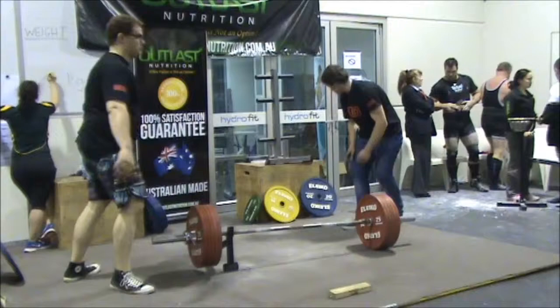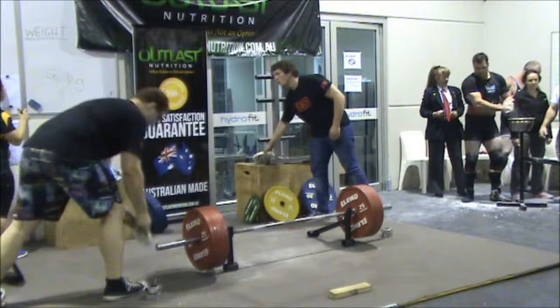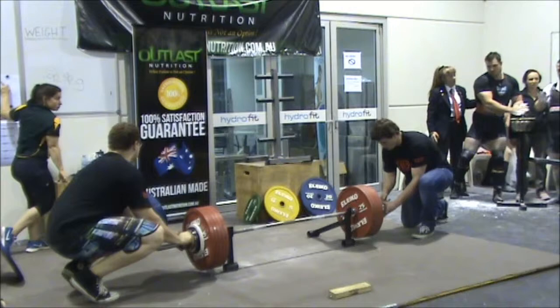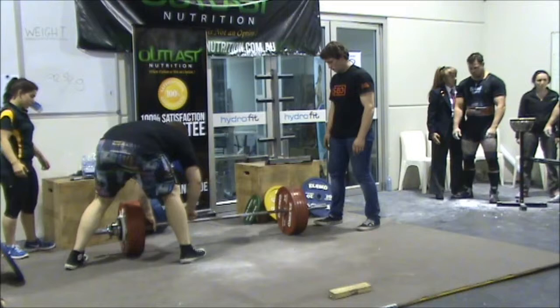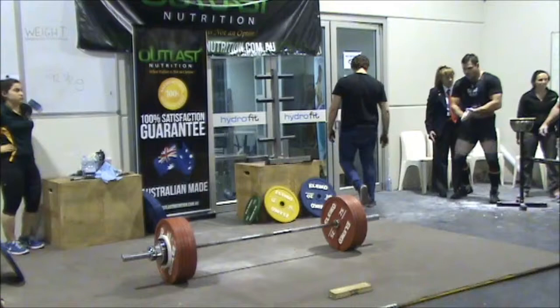Okay, load the bar now at 292.5 for Florian. 292.5. If he gets this, it'll be best overall lifter. He'll claim the trophy. Let's do it! Come on! Come on! 292.5.